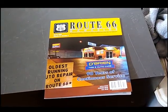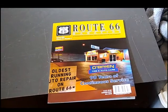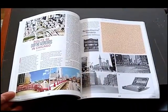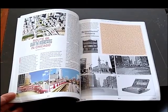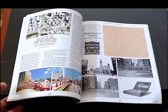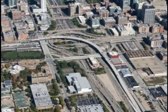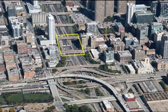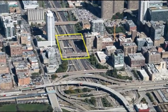In the spring 2020 issue of Route 66 magazine, I have an article that discusses the ongoing project in Chicago to rebuild and improve the Jane Byrne interchange. That's the spaghetti bowl of ramps where I-90, 94, and 290 all come together. This project began in 2013, and now it is impacting the Route 66 bridges over the interstate.